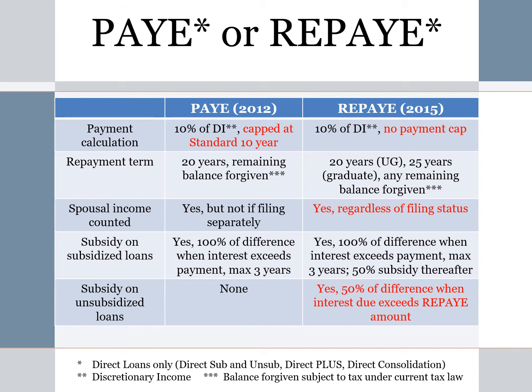But at some point, if the calculation, 10% of discretionary income with pay as you earn, is higher than what you would have paid under the original standard 10-year plan, your payment in pay as you earn is simply capped, or it maxes out at that original standard 10-year amount. Once again, you're never kicked out of PAYE, but your payment would be capped at that original standard 10-year amount if 10% of your discretionary income is higher than that. That's a nice provision in PAYE for borrowers who anticipate a salary increase at some point that's going to be significantly higher than their outstanding debt.